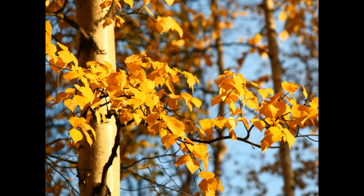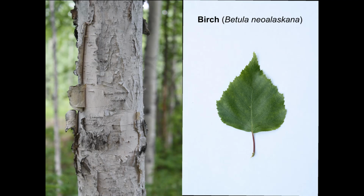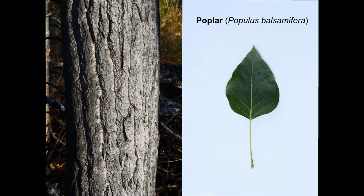All of the broadleaf forests in interior Alaska are composed of just 3 tree species: birch, aspen, and poplar. Birch, aspen, and poplar look similar, but birch has white, peeling bark and pointed leaves with teeth on the margins. Aspen has light grayish-green bark and more rounded leaves that flutter in the slightest breeze. Poplar has bark like aspen on young stems, but it becomes furrowed with age.